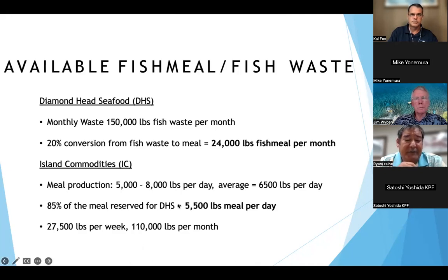And again, talking about availability of local ingredients for making feed, we have Island Commodities also in the back of us. They produce a meal from their rendering plant of about 5,000 to 8,000 pounds per day. We're going to go with the 6,500 pounds average per day. We've communicated with Island Commodities, and Diamond Head Seafood is able to get about 85% of their meal, which is about 5,500 pounds of meal per day.